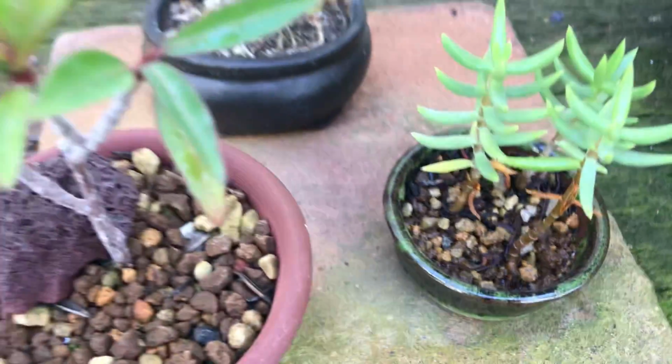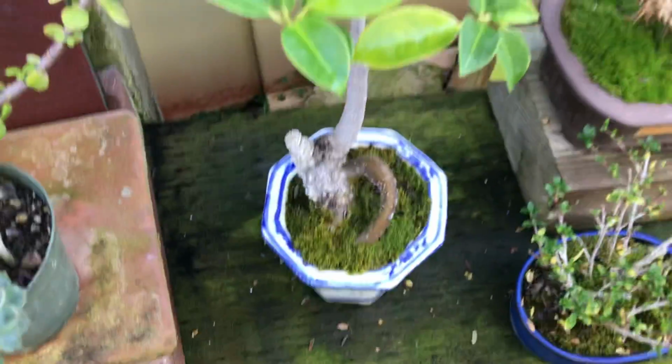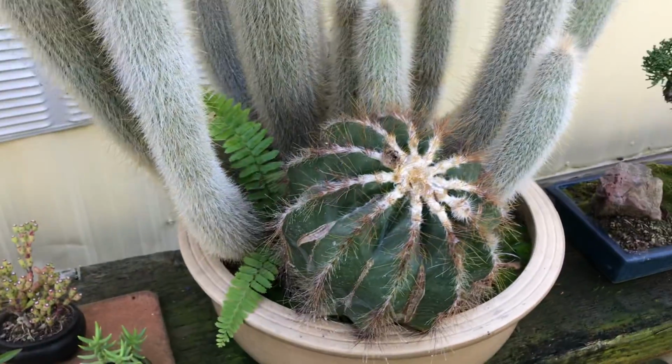And here's some more of those succulents. I like those a lot. I just like them. Here's some more. Here's something I got from Chinatown. You've seen these before. Here's the big cactus.